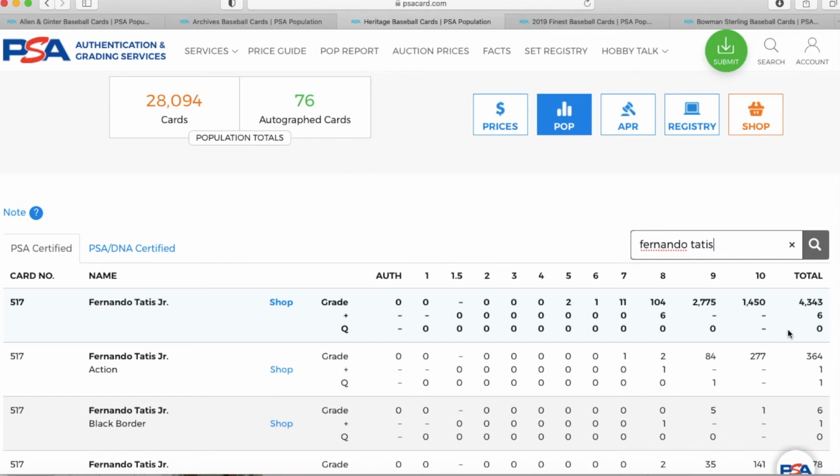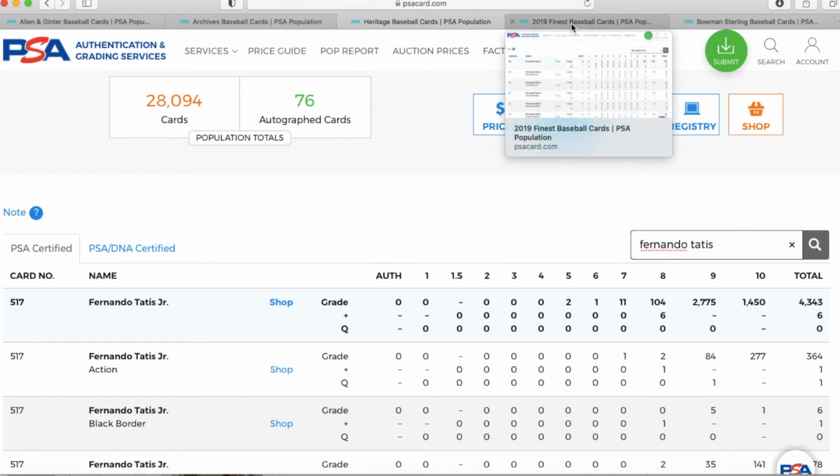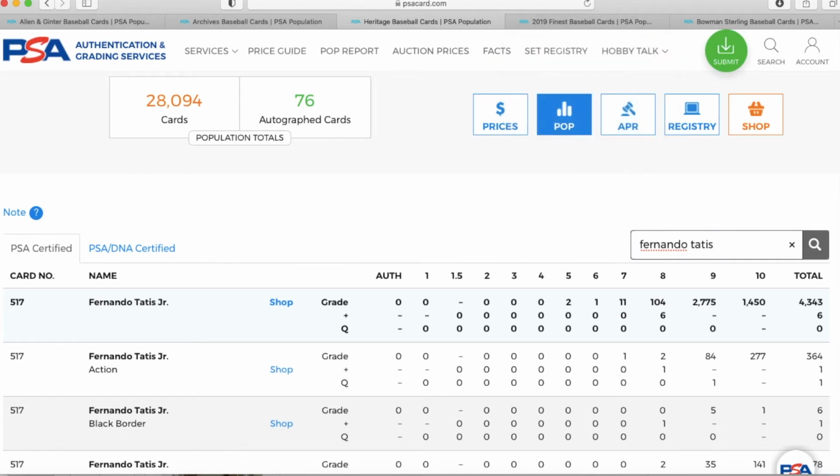A lot of people know about the Topps Heritage set. It does have some legacy to it, so a lot of people are more familiar with the Heritage set versus some of these other ones, versus the Archives and the Allen and Ginter, even though those ones have been around for a while as well. But you can see here the Pop Report here is a lot higher. So there's more of a demand on this card, which is why we see the prices of what they are. Because usually Topps Heritage is one of the lower end sets that are quite affordable.